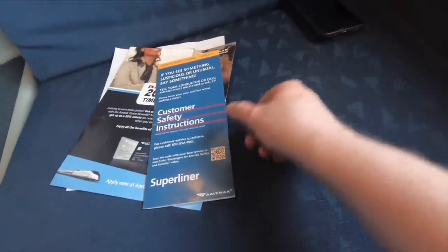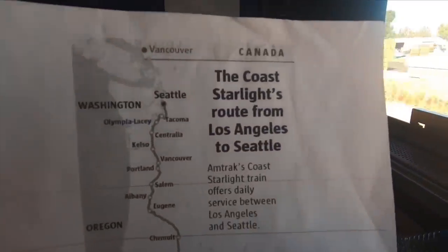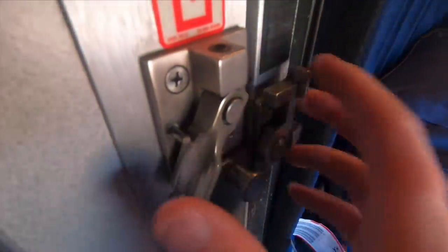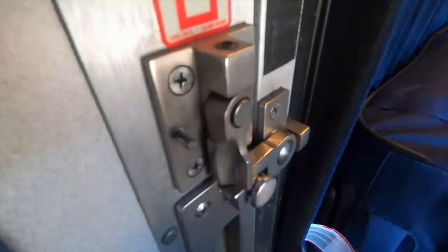Finally, each car is provided with customer safety instructions, some promotional credit card thing, and also, very handily, a map of our route all the way from Los Angeles across the coast and heading north into Oregon and Washington up to Seattle. There's also a lock, but it's only on the inside. It does take a little bit of getting used to if you've not used one of these before, but you simply release and reattach like that. And so that's it, that's what you get in a roomette.